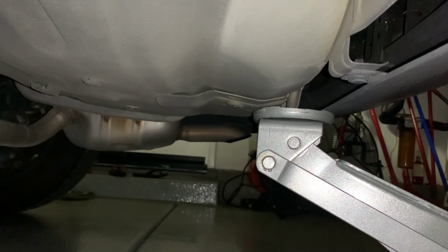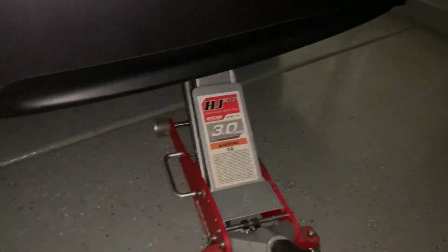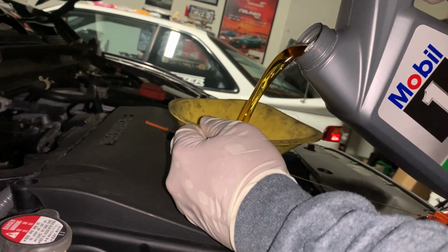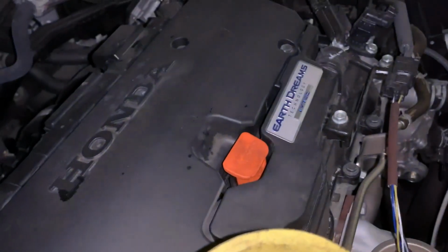Leveling out the car so I can put some oil in it and do the rest of the stuff. Don't ever go underneath this car without jack stands. I'm not going under there, so don't even trip. Earth dreams.